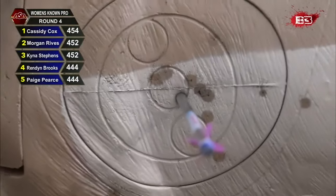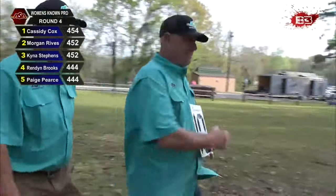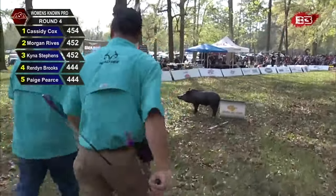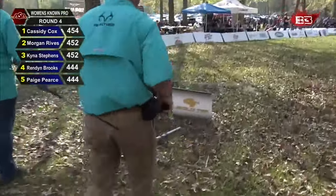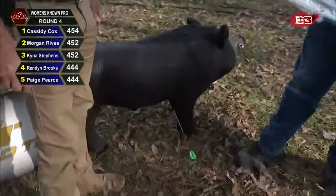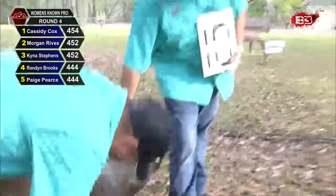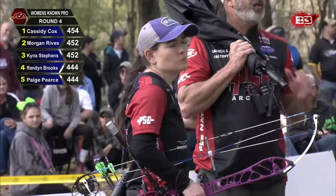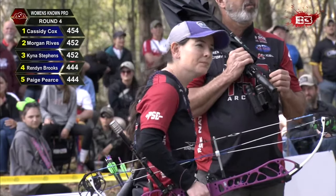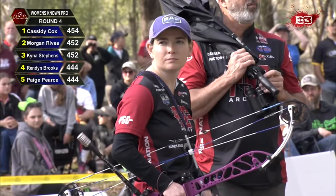All right, 10 for Rendon. Another solid shot. Good 10 for Rendon. Put her to 54. Now we go to Cassidy Cox. She really needs to start getting into some. We're running out of arrows here. This is our fourth arrow. We've got one arrow left. She caught the 10. Okay, that's good. Good solid 10 for Cassidy Cox. 64. So she still takes a 2-point lead into arrow number 5, I believe, if my math is correct.